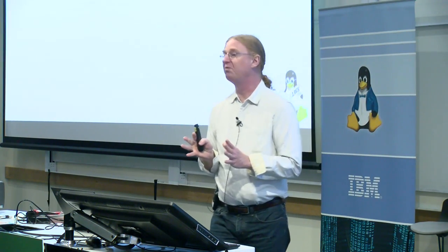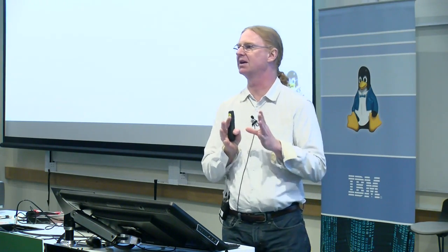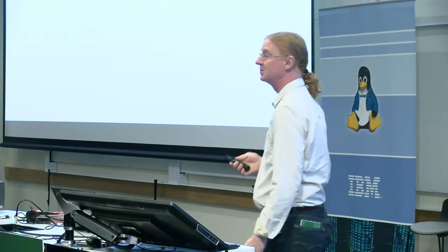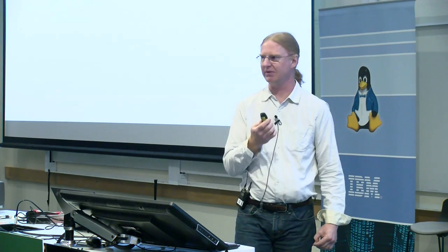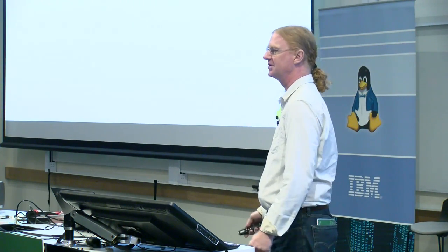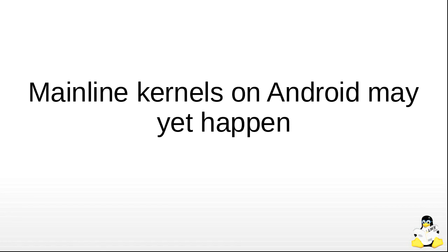This also forces all of this code to be in much more mainline-ready condition. It has to come forward with stable updates. It has to exist as kernel modules, which will make it easier for them to upstream. And as these vendors figure out that their lives are easier when they do upstream stuff, and they are figuring this out, as far as I can tell, it's going to reduce this delta even further. So we're not there yet, but we may actually get there sometime before we retire, where we can run mainline kernels on at least some of our Android devices.